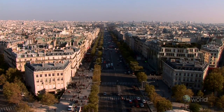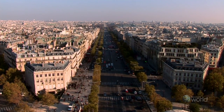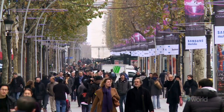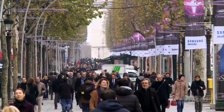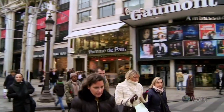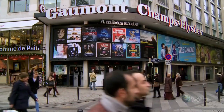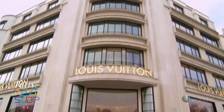After a visit to the somber side of Paris around the Charles de Gaulle Etoile metro station, let's take a walk along what some people call the most famous street in the world. They may or may not be right, but one thing is for sure, you'll find some of the highest commercial rents anywhere on Earth right here. I'm going to take you window shopping right after this.